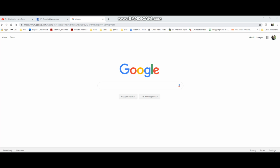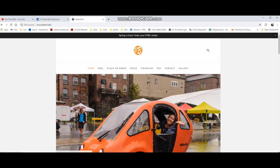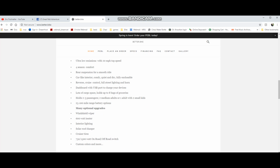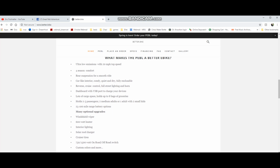And so basically the best way to find that out is just go to Better.bike. No .com after it, just Better.bike. Hit enter. It'll take you to their website. So here's the Pebble website. And they've got a little bit about the Pebble, some videos, some of the features, optional upgrades, and all that kind of stuff.